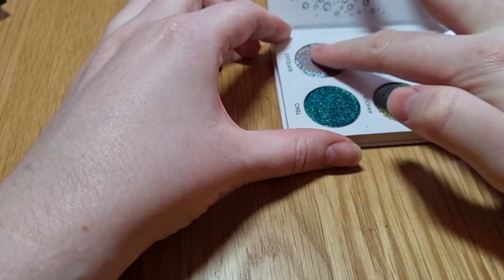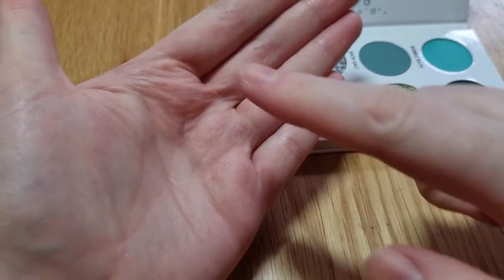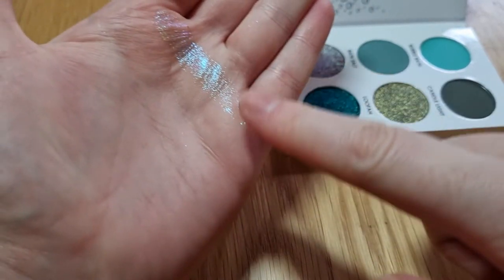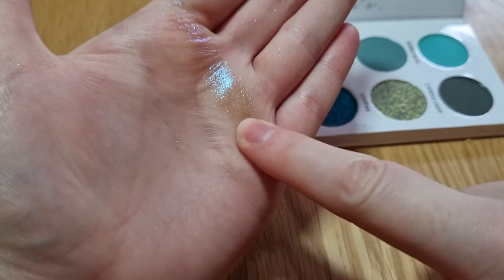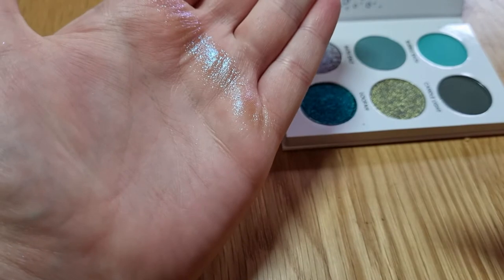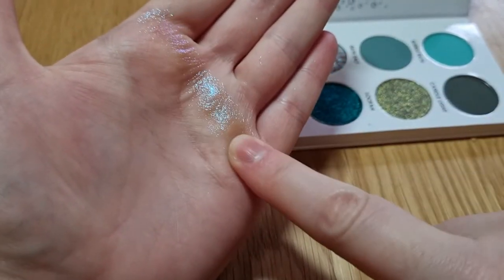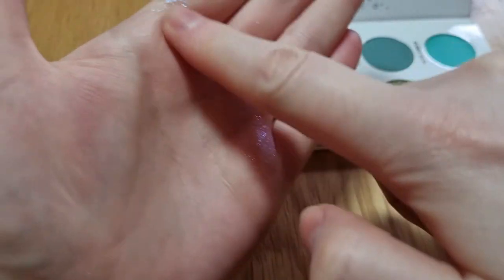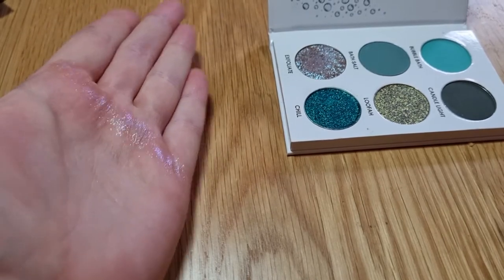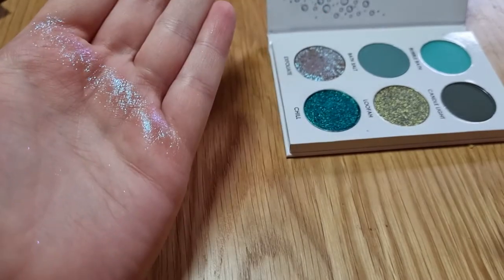topper formula again, I think. Yep. It's gonna be gorgeous. Yeah. They know how to do toppers 100%. That is so good. Yeah. I love these toppers from them. It's just gorgeous. Look at that shift. Pink, blue, great.